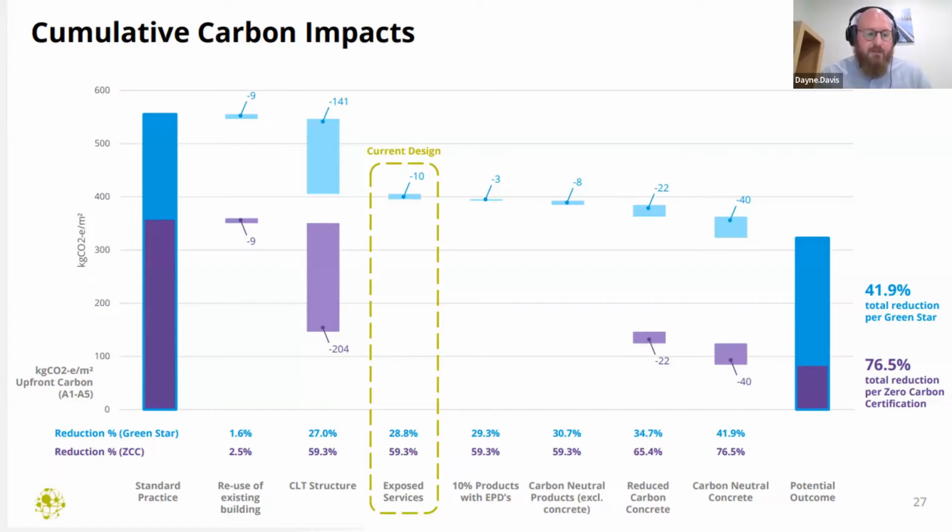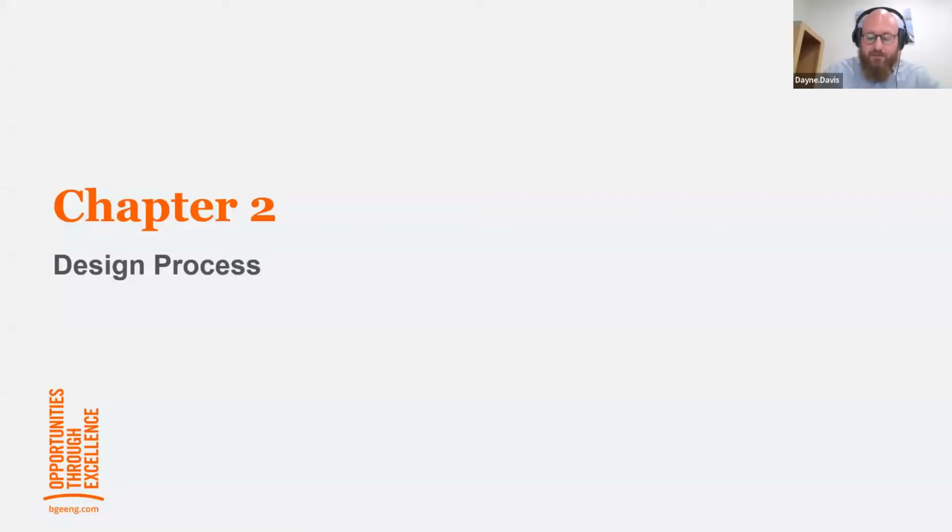The other aspect is building in Tasmanian winter. If we were to look at using this sort of concrete, of course, we can play with the mix, but the builder and us, as engineers, were not overly fond of going down that road, because it would likely mean increased curing times, which would also mean that the program would be affected in several different ways. So for us, we landed on what you see there, 28.8% carbon reduction as per Green Star, or 59.3% carbon reduction as per the zero carbon certification.